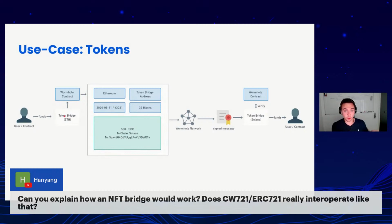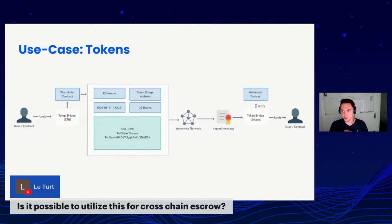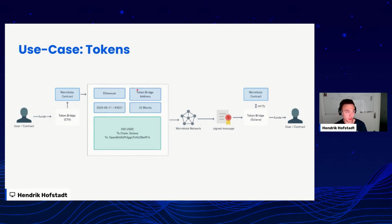Cross-chain escrow. I wouldn't be able to think of a reason why it wouldn't be possible to utilize this for cross-chain escrow. The Wormhole itself just allows you to pass information. So escrowing assets on one chain and allowing some other chain to essentially release them back when a certain event is triggered, totally possible. All you need to take care of is which contract do I want to allow to trigger a certain action on which chain, and then you build your trusted network, and you can have governance make these decisions. So yeah, totally doable.